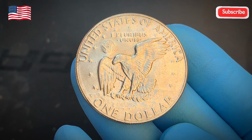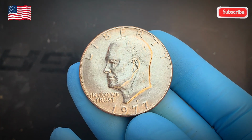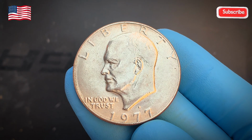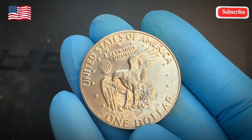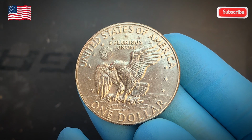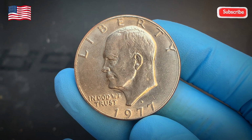For wrong planchet errors, weigh the coin. A standard Eisenhower dollar should be 22.68 grams. If it's significantly lighter or heavier, you might have something special. The diameter should be exactly 38.1 millimeters. Any deviation could indicate a wrong planchet error.